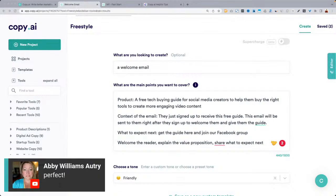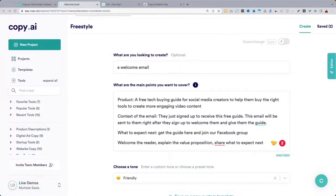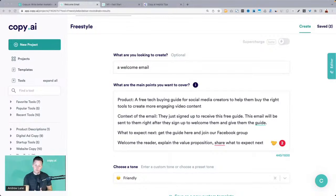All right, let me take a look at some comments. Perfect. Great. Glad that was helpful. So that same thing can work for any step of the process, Abby. So you mentioned you're doing a sequence. Well, that would be a welcome email, right? The same concept would apply for, let's say, a second email, in my, if I could spell.